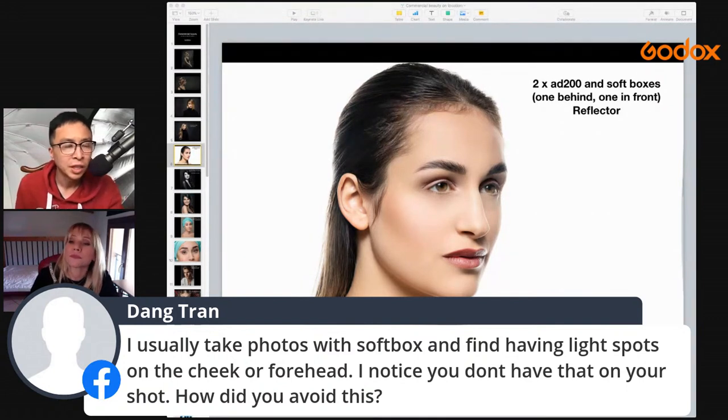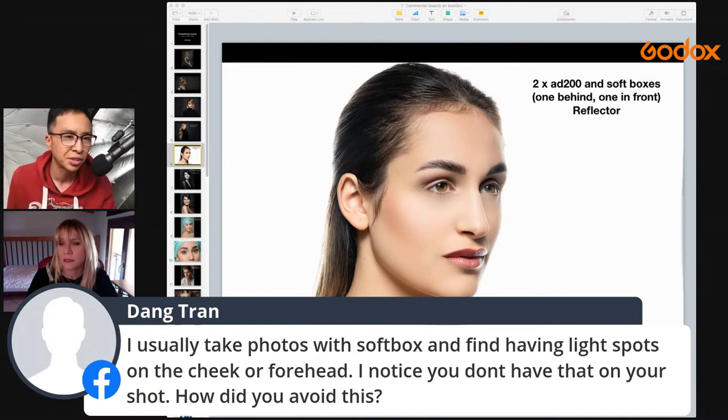I sometimes find that if people use hot shoe flash with one layer of diffuser, that might also cause the problem because it's not double diffused. And hot shoe flash is not designed to support a softbox in a sense. Sometimes that might be the case.